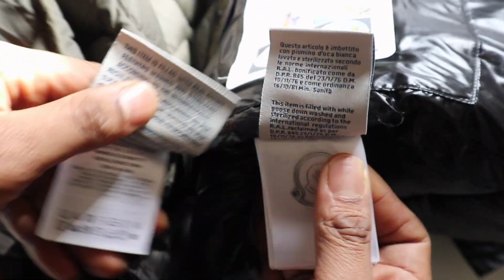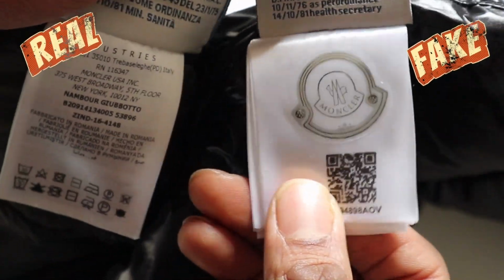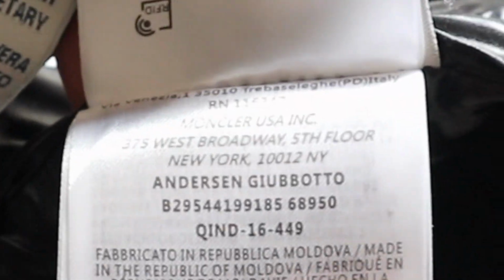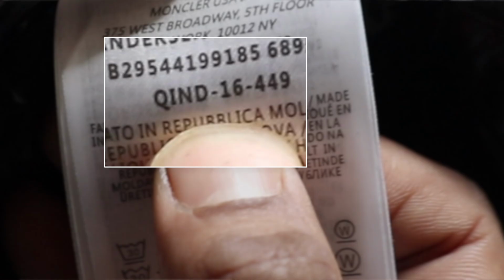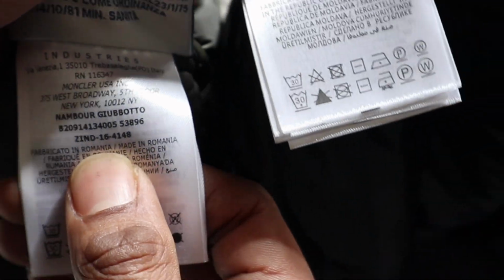The order of the labels compared to the genuine one and the real one. So this is the real one on the left, and this is the fake one on the right. You can see here that the first label should actually be the name label and the information label. You can tell the year of the jacket from the code here, QIND, that's the production code, and then here you've got 16, that is actually the year of the jacket, so that should be 2016. On the jacket it's got another product code which is ZIND, and then we've got 16 here again. That shows us that the jacket is exactly 2016.